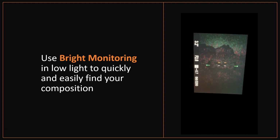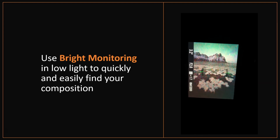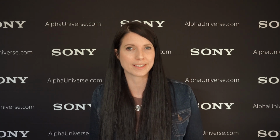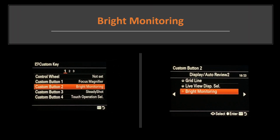This is not helpful if we are trying to focus, because when you go to focus, it kicks bright monitoring off. What it is really good for is finding a composition in the dark. Instead of having to do a test shot, waiting for it, looking at the back of the camera and then making an adjustment, you can do all of that in real time. So this is definitely probably one of the smartest features for night shooting that I've ever worked with, and I can't recommend this one highly enough. This one has to be programmed to a custom button for it to work.